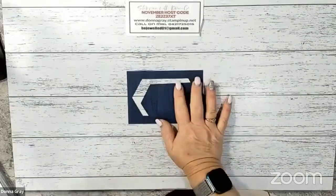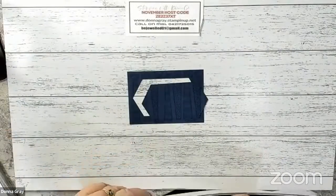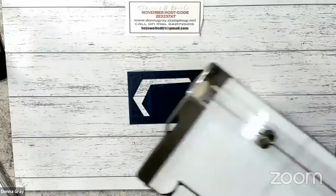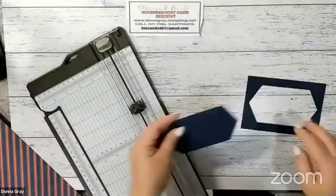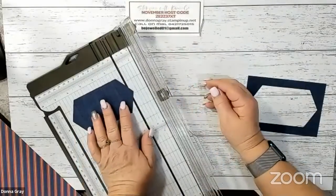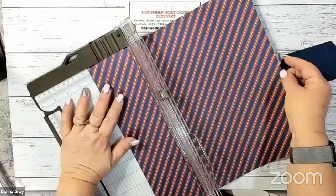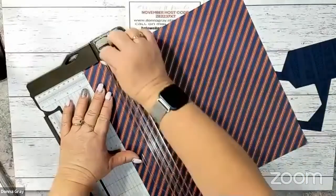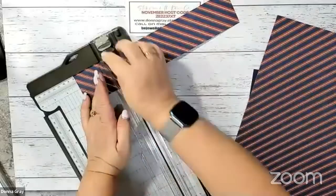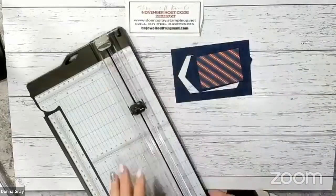All right. So now they've got a piece of designer series paper on here. So a little bit of the reddish colored stripe. So that one there. I'm going to grab that out and just cut a piece. I need it a little bit smaller than what that is. So that is nearly 2 3/4. So we might do 2 1/4 by, let's say 3. 2 1/4 by 3. We'll try that. Okay. 2 1/4 by 3. That's going to go on there. That's looking good. All right.